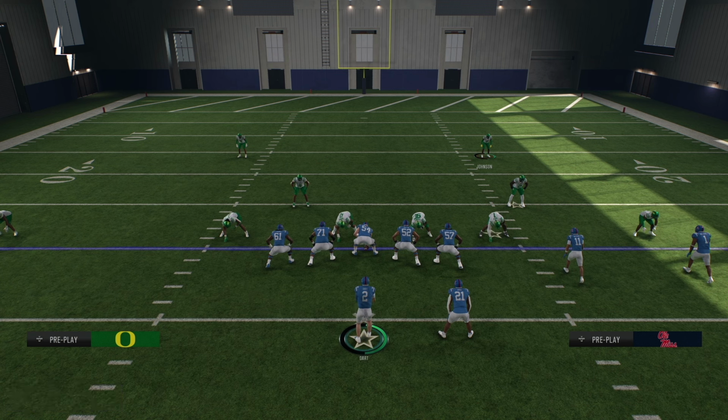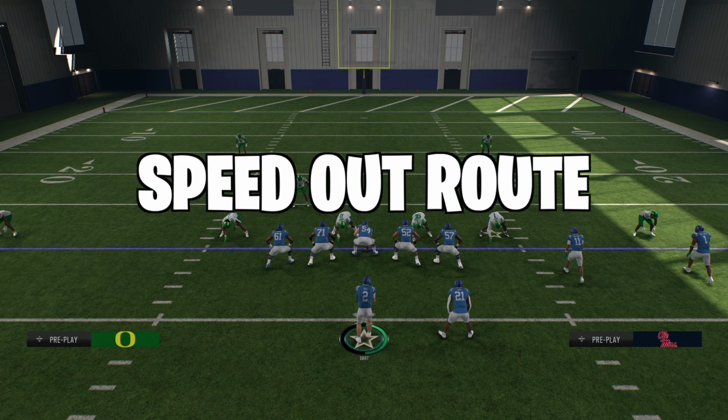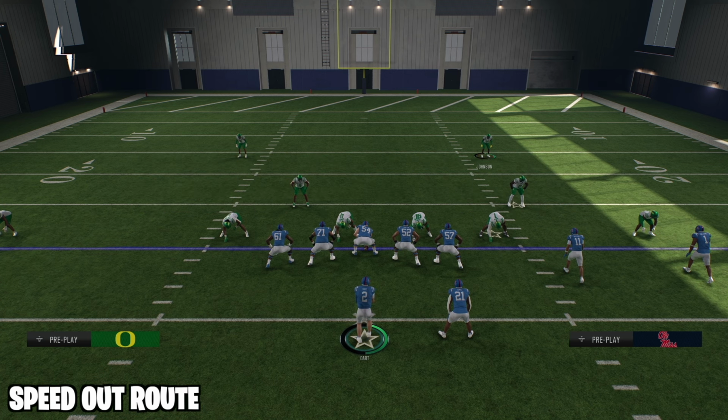Another man coverage beater route is the speed out. When I first got back into playing College Football 25 and I got the game, this was the route that I went to if I needed a completed pass. Before I knew that the Zig Route was OP, I went to the speed out. And this one is great because it's a quicker pass and you don't need too much time in the pocket to throw.